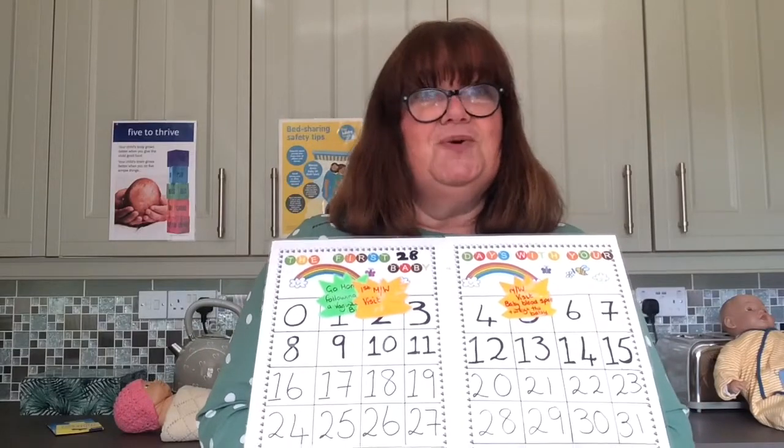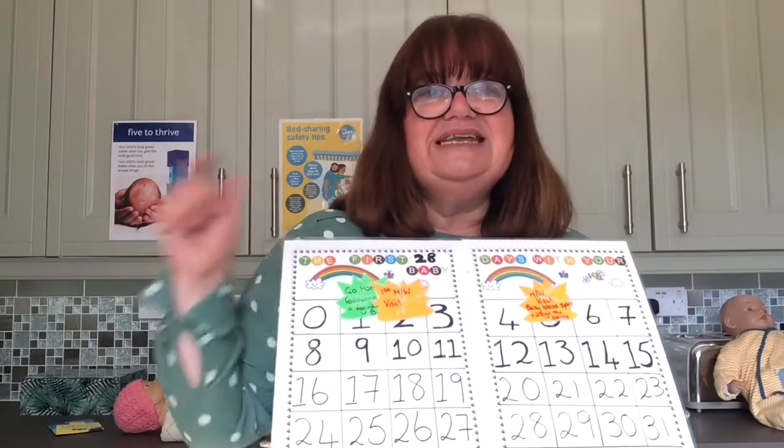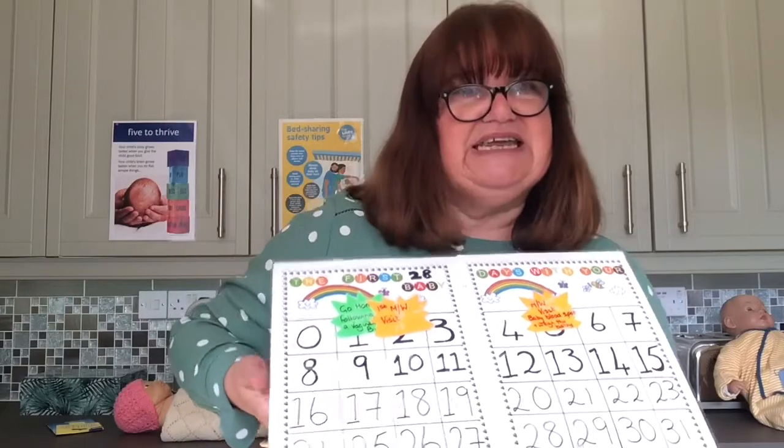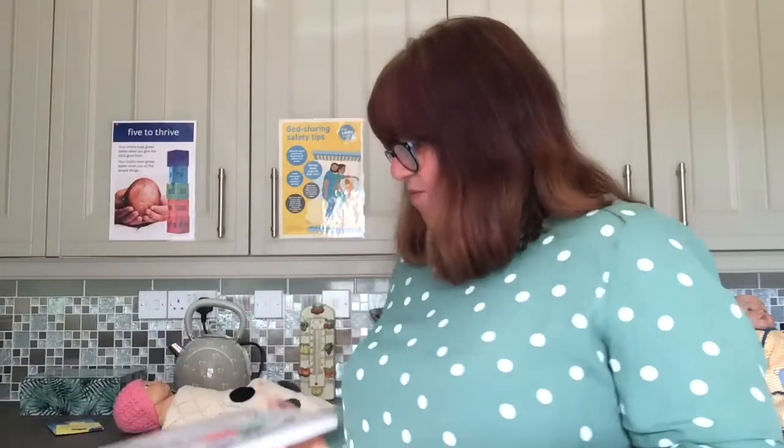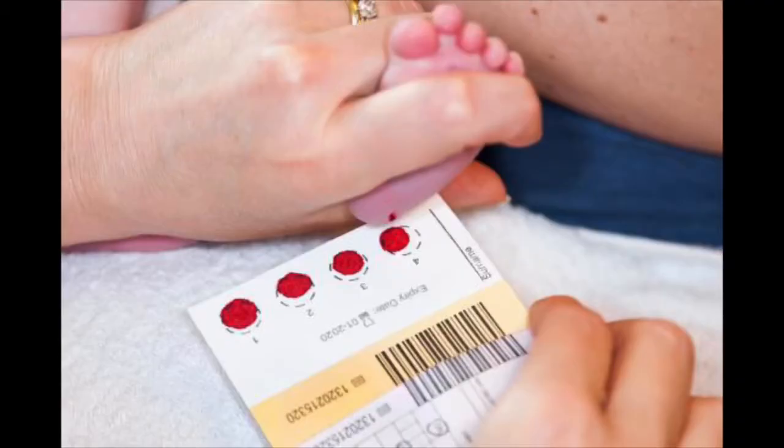We like to weigh your baby, and we need to take a little bit of blood from your baby for screening for a couple of rare conditions that are completely treatable. Actually, it's for lots of conditions that we're screening for, but they are all treatable. So that's why you're screened.